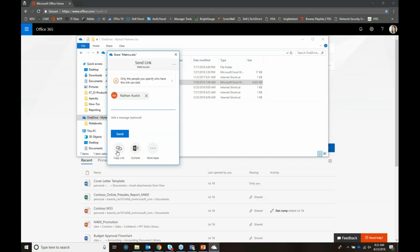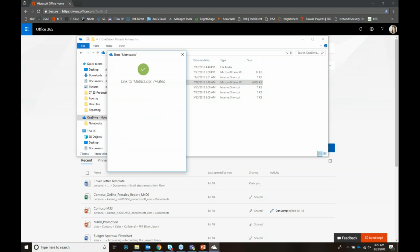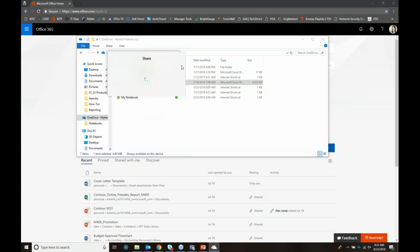You can send it there, and you can send a copy of the link, send it in Outlook, or send it in different kinds of apps. So it's a really handy tool if you just want to give somebody the option to hop in and edit a document you need them to review real quick. All of their changes will be saved live in the document, so no more multiple versions. It's really a great tool.